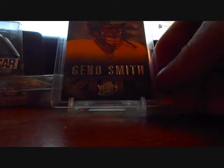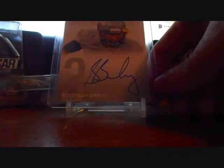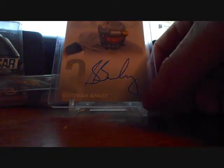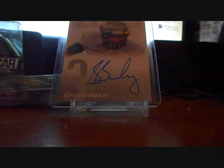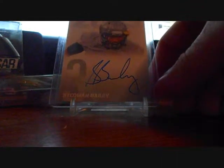And I got two more that were in that lot. Just Geno Smith, Press Pass there. And the autograph was Stedman Bailey. I already had one of these, but I figured, if I could pick the whole lot up for $5, why not? And his autograph on this card's a lot bigger than most cards, because a lot of the stuff that he has signed is on stickers. So that'll do it for that lot.